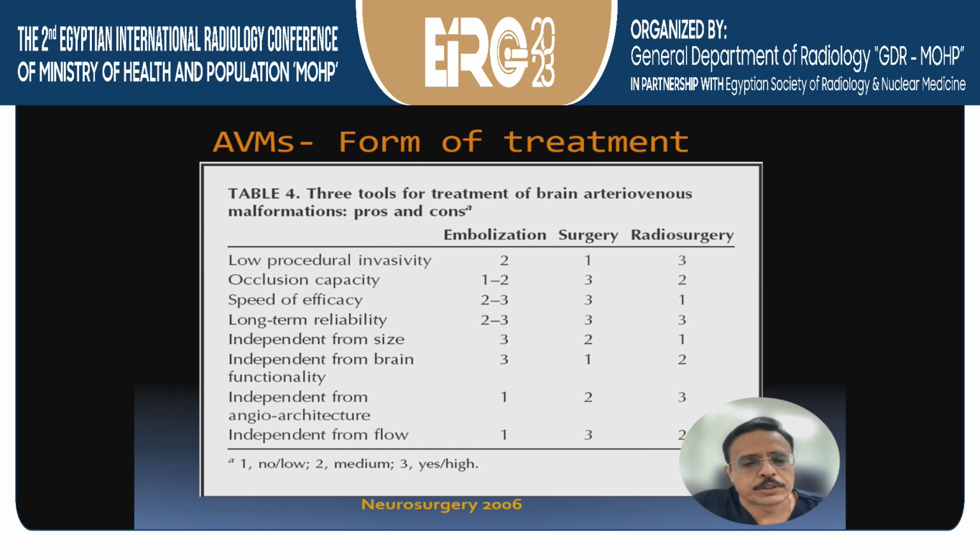So if you compare, this was published in Neurosurgery, these 3 in terms of being invasive, of course surgery is most invasive, radiosurgery is least invasive, embolization comes in between. Occlusion surgery is very good, radiosurgery is in between, and again embolization is in between. And same way we can compare all these 3 modalities; they have their pros and cons in terms of speed of efficacy, long-term reliability. Independence from size is the biggest advantage of embolization and is the biggest issue with radiosurgery. Independence from brain functionality is again an advantage of embolization, while independence from angioarchitecture is very convenient for radiosurgery, and independence from flow is also there. Of course, in radiosurgery, even when we don't have good access, they can do it. So a lot of pros and cons of 3 modalities.